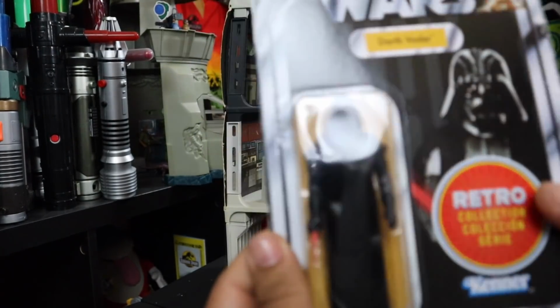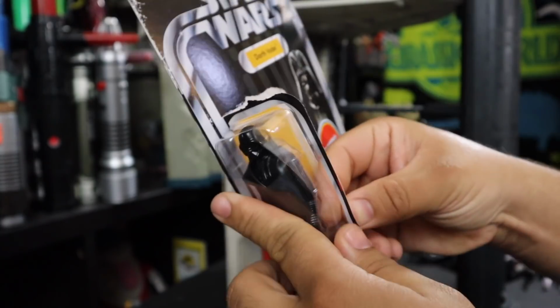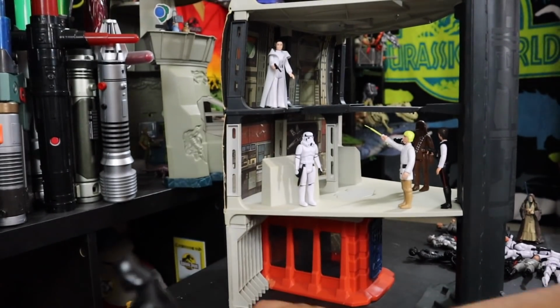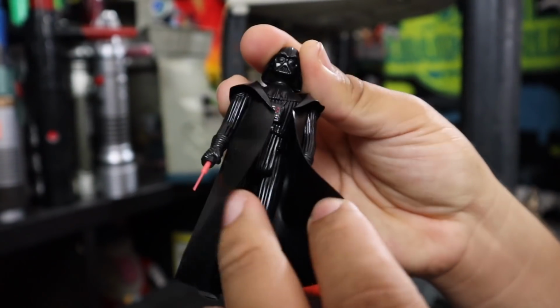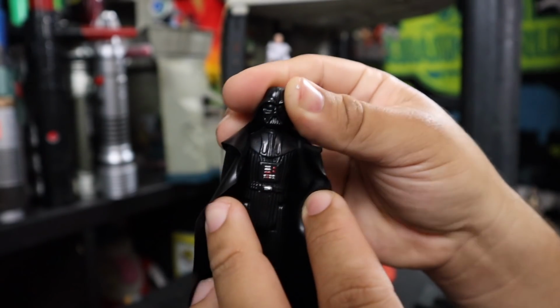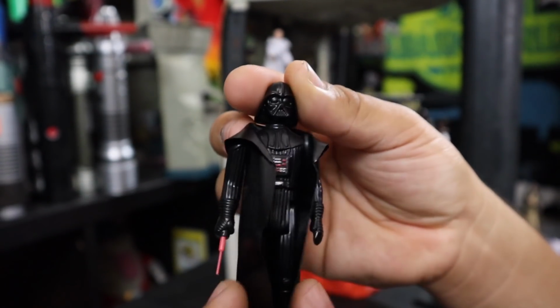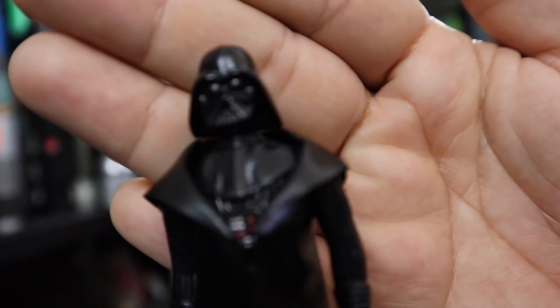Last one I'm going to open up, guys. It's going to be Darth Vader. Oh my goodness, Darth Vader. Look at that big old giant vinyl cape. And then there's the figure underneath. I like the chest box. I think it looks really good. I think it's that classic sculpt. Look at that helmet.